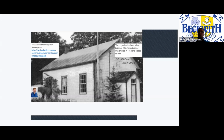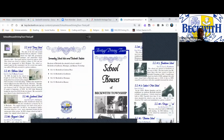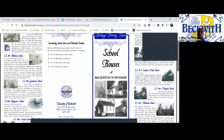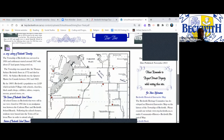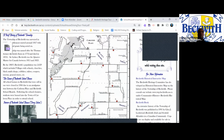But if you do want to go and visit the various places, you can click right on this site here, and you will see that you are given the full information that is located on the township website. You'll notice that the information regarding the schools that you just read is located here, with some additional information that we didn't include within our video game. And then the driving tour itself is located right here.